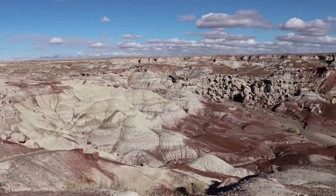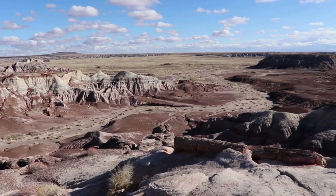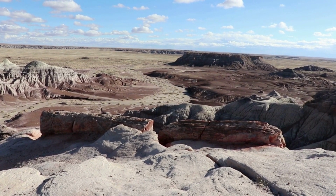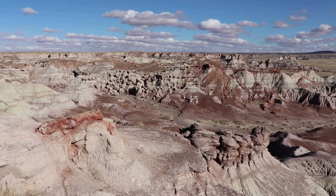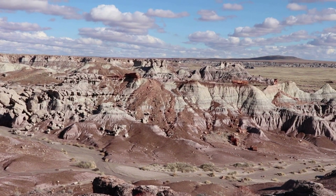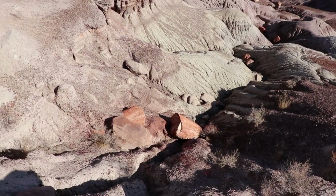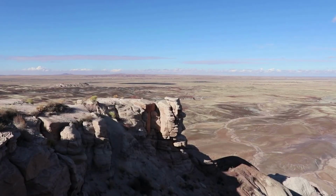Now within the Blue Mesa Badlands, this is the Blue Mesa Overlook. There used to be a famous tall pedestal log out this way, but sadly it fell down in 2005. The cool national park staples don't always last forever.